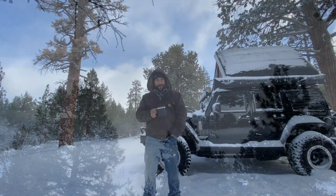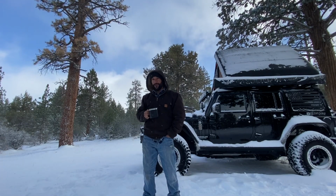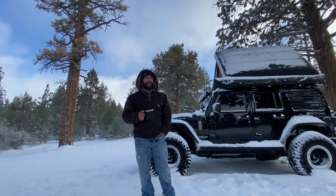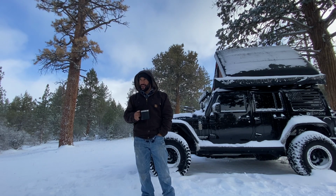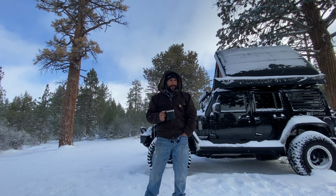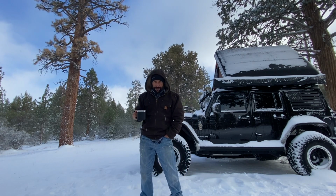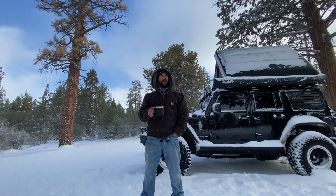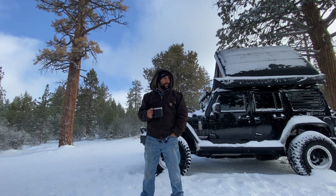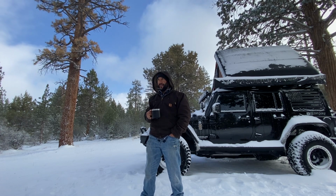Good Sunday morning. Isn't this gorgeous? I don't think we got a whole lot more snow last night. Maybe a half an inch. Nothing major. But the wind was blowing pretty consistently, and overall got a decent night's sleep. Made some coffee already. We're kind of considering going to get breakfast in town and go drive some trails.